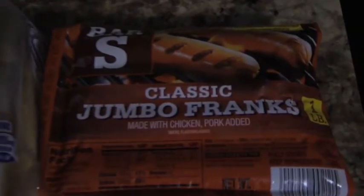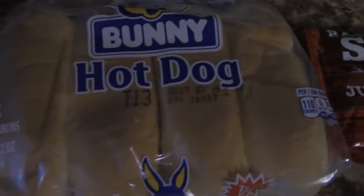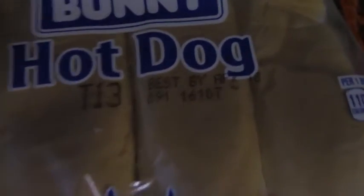So today I found out why hot dogs are sold in packages of 10 while buns are sold in packages of 8. And I will tell you.